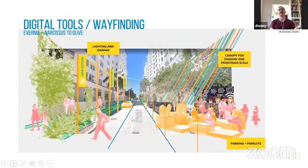The post can also host different forms of wayfinding. So they can host banners that communicate events, communicate the name of the street. Within that, they can include some digital tools embedded in that, things like QR codes that let people know about the events. These posts can also serve as lighting, and they can serve as Wi-Fi towers for local public Wi-Fi.